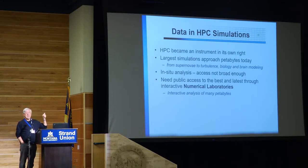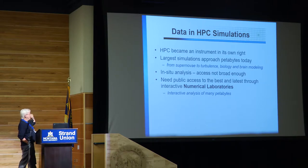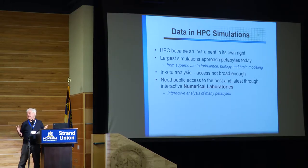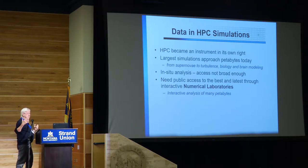But not just the big instruments are generating huge amounts of data. What we increasingly see is that the large HPC computers are also becoming major instruments in their own right. So the largest simulations, from supernovae to turbulence and brain modeling, are becoming petabytes, and soon they will be even much larger. And if we only do in situ analysis while the code is running, it's not good enough, because now we have whetted the appetite of the science community. They want to have access to these data sets, and they want to play with them.